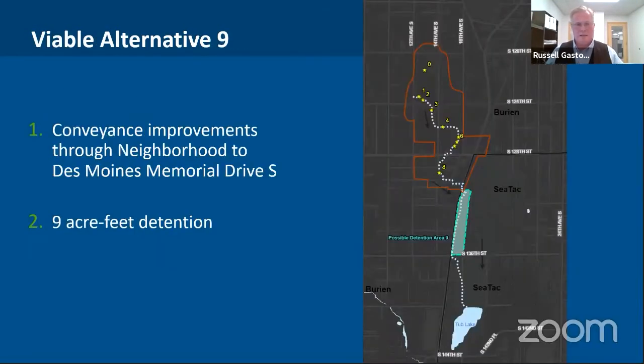Can we go to the next slide? So alternative 9, let me orient you to what's in this graphic. The dashed line is the drainage corridor, and along this drainage corridor the dashed lines would have conveyance improvements to the wetlands just downstream of South 136th Street. The other key element, in the middle of the graphic, you'll see in a green circled area, detention for area 9.